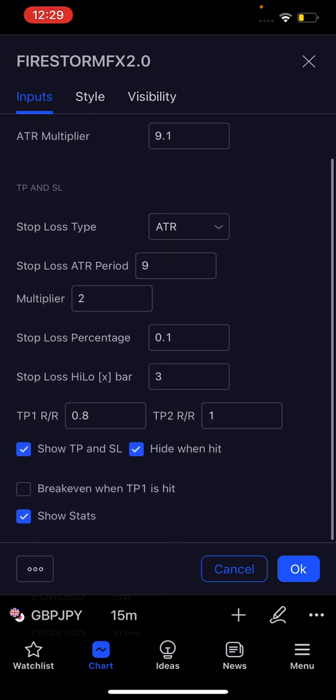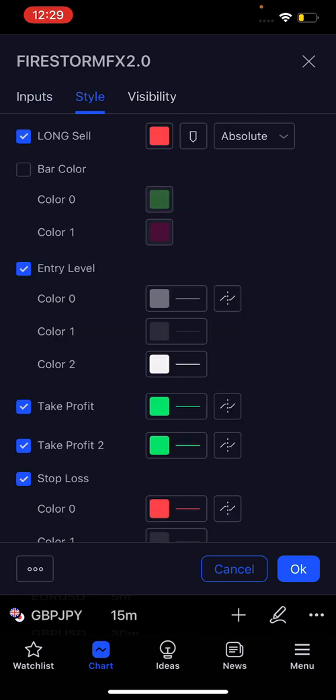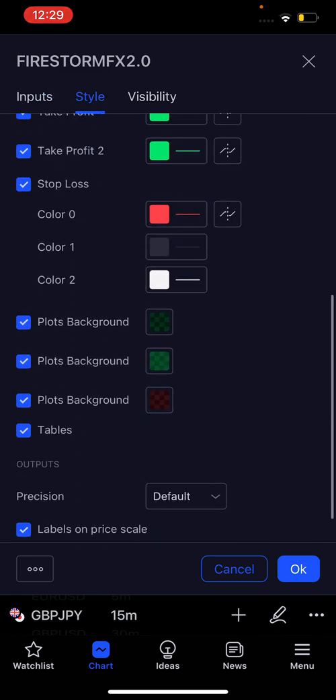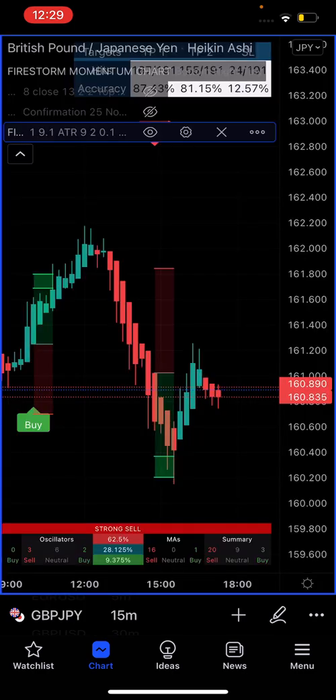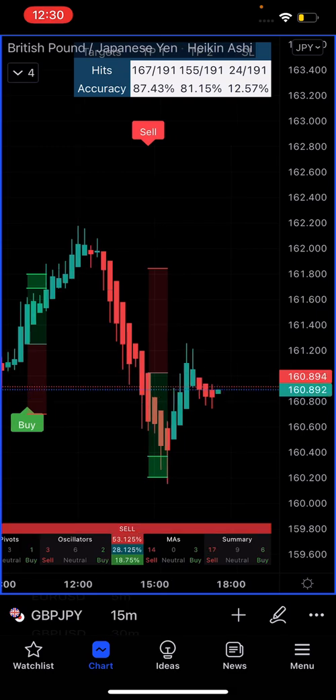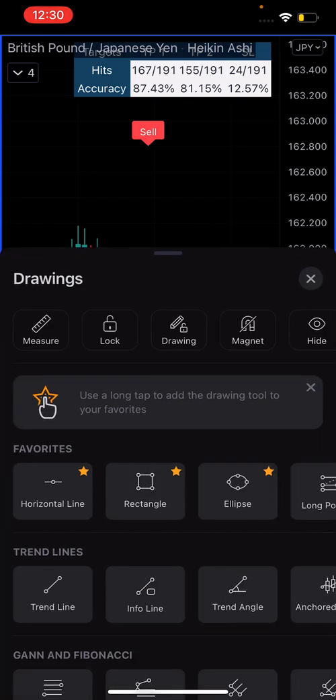When I open up my indicator, you can put a bar color on. You can adjust the coloring of everything if you want. Be my guest. Customize it to your liking. Make trading fun for yourself if you really want to do that. But the 15-minute chart for GBP/JPY has an 87% accuracy.